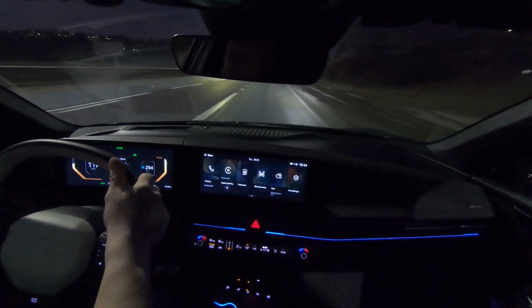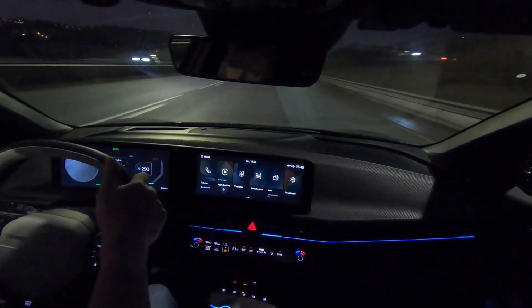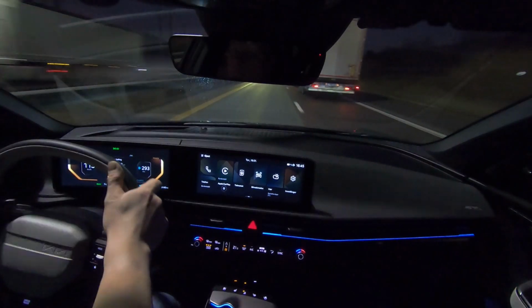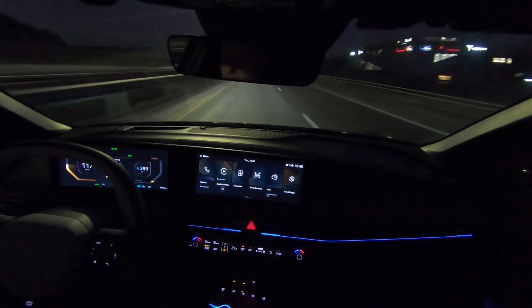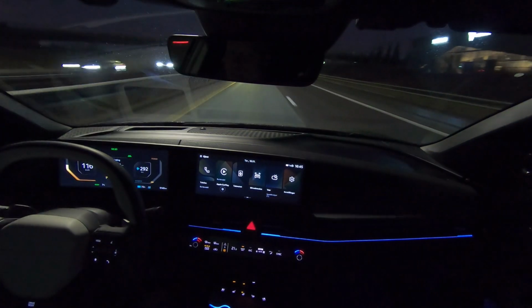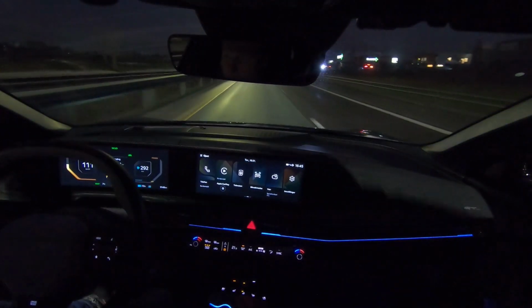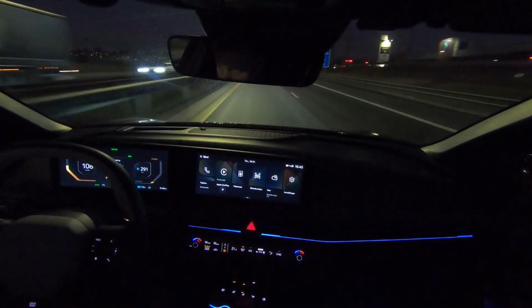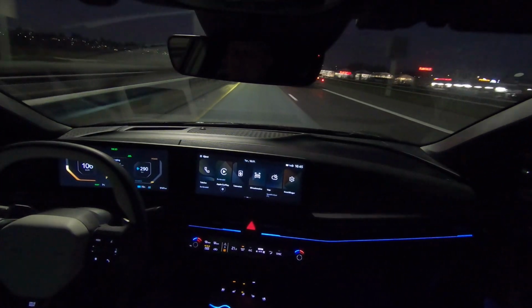Okay, it's definitely not slow, I'll tell you that much. Nope, you don't need any more power than this. And also, of course, you have the Kia Hyundai trademark of getting the camera feed on the screen when you turn the indicators on, which is really just fabulous.